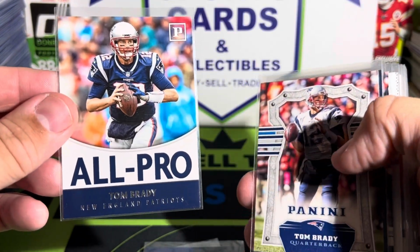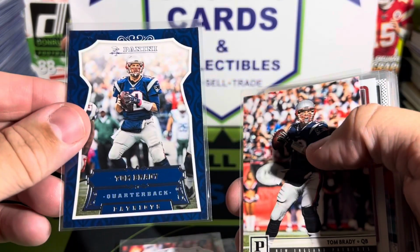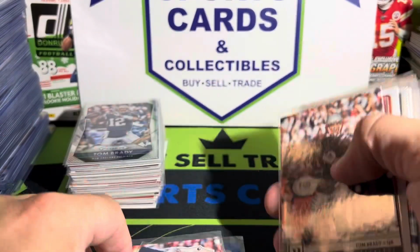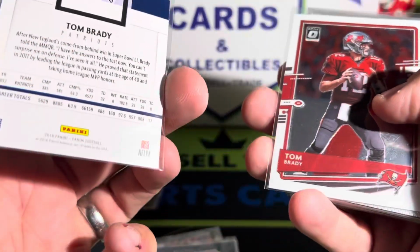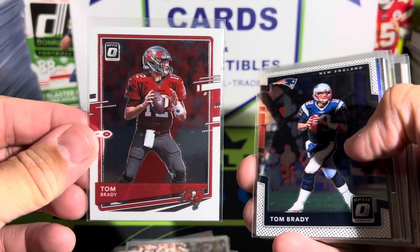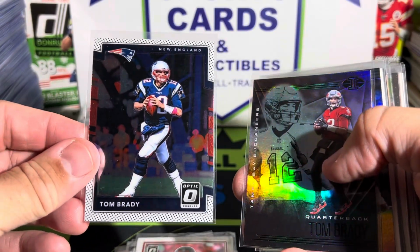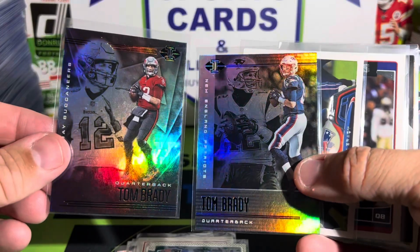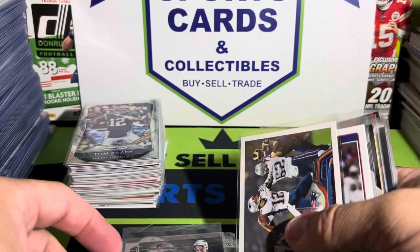All Pro from Panini. Base Panini. Another base Panini. This is a different year. 2016. 2018, I believe. Yep, 2018. Going through the years here. 2020 Optic. Another first year. 2017 Optic. Illusions. Both with the Bucks and the Pats.